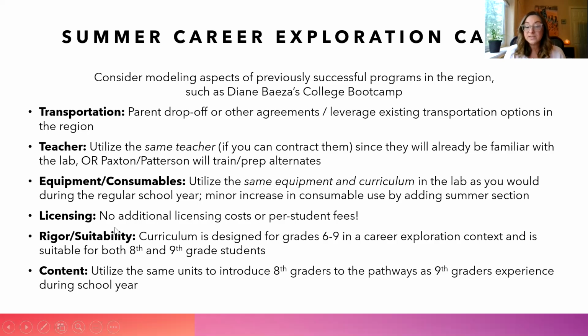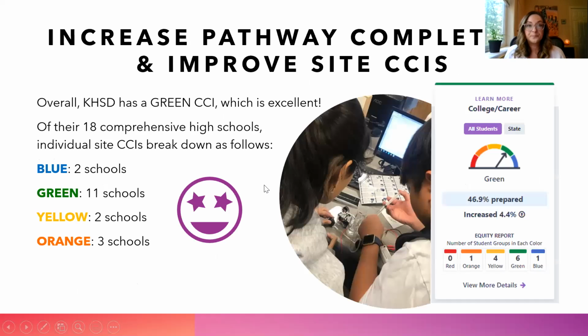The suitability for these different grade levels, obviously it's really just a summer that's separating our 8th graders who are incoming 9th graders from our 9th graders who have just arrived. So we've designed these units to be suitable for grades 6 through 9. And we've had both groups use them, so I wouldn't expect any issues with the appropriateness or the level of rigor for either 8th graders in the summertime or 9th graders in the regular school year. And so that content would still apply.